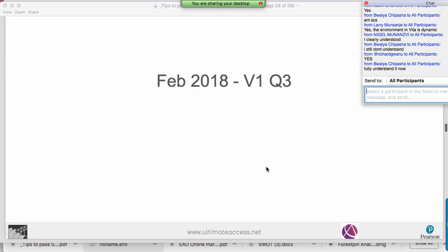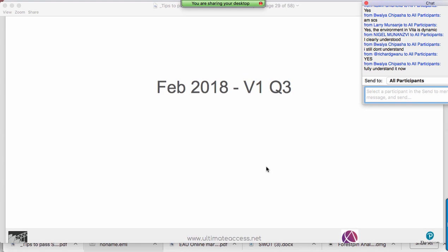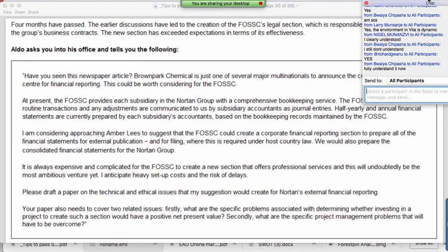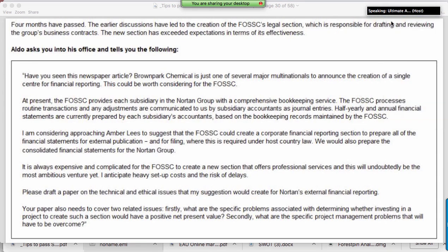Now, let us look at February 2018, variant 1, question 3. This is a previous exam question. I advise our students to attempt previous exam questions. The reason is it gives you a good understanding of how to structure your answer, and it'll also cover your syllabus. Just because you do your past papers does not mean that you have to read the pre-seen of these past papers. It is not necessary, right?